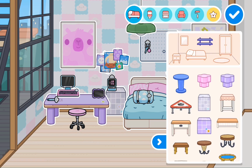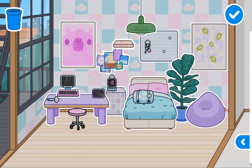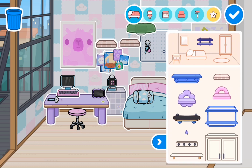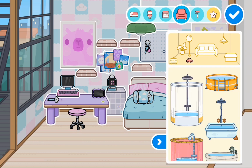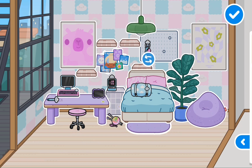Wow. Wait, have I checked the shelves? Oh my god, wait, there's new shelves? Oh my god, this is so cute. I just love this girl. This is so cute. This will probably be one of my favourite Toca packs, so I would definitely recommend buying it. Wait, I can make it like a star. That's cool. I'm going to put that on the floor. Where did I? Oh, my book's there.